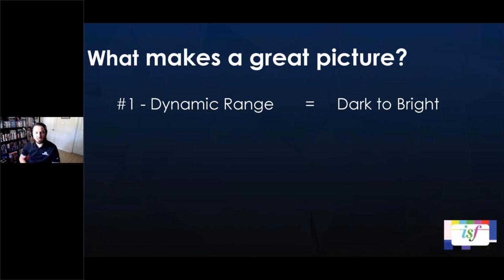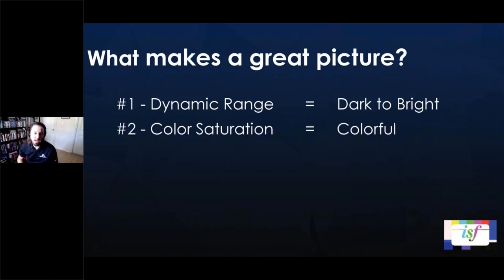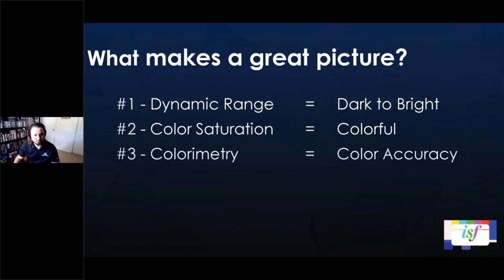Number two is color saturation. In the simplest way, you could say how colorful is the picture. You guys have probably seen a picture that's too colorful before. That's when you get the neon green grass and the sunburned skin tones. And you've probably also seen a picture that wasn't colorful enough, so maybe it looked kind of washed out or undersaturated or kind of dull, pale. I've heard people describe it like that before. So color saturation, very simply, is the amount of color. There's either too much, not enough, or the right amount of color.